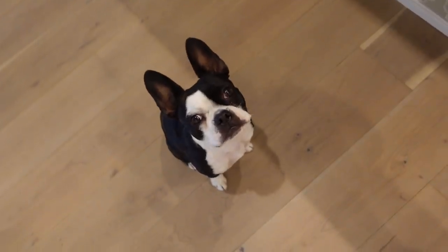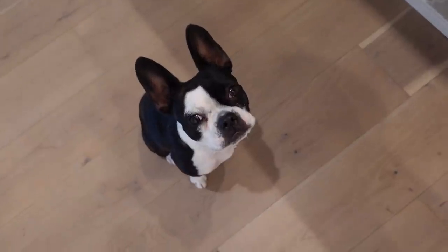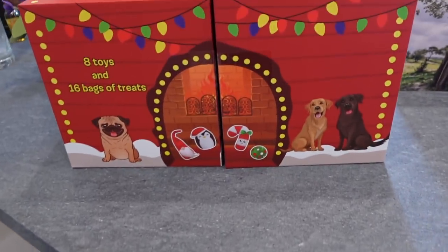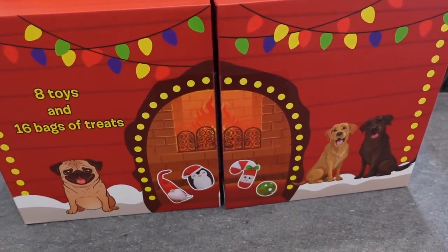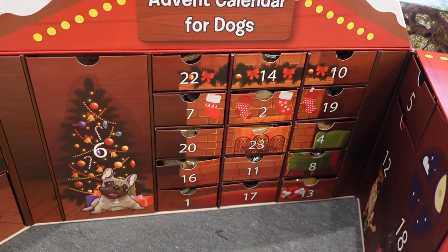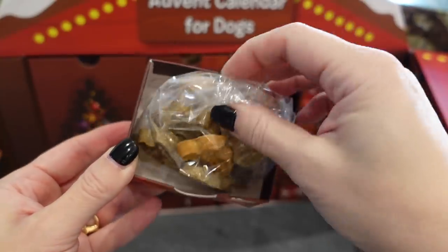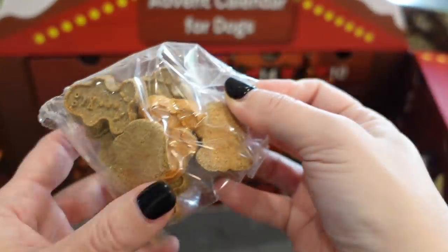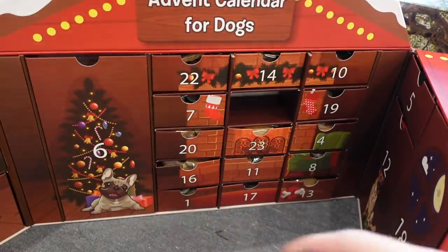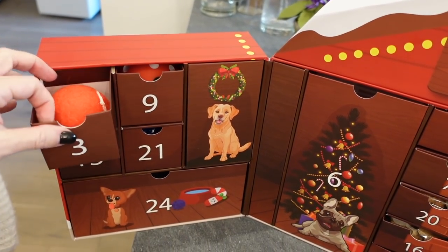Good morning. Good morning, baby. Are you ready for today's advent calendar treat? Okay, let's see what's inside. Let's see, where is number two? Looks like we have some gingerbread cookies. Okay, and what is number three? Oh, number three is over here, and oh my gosh.